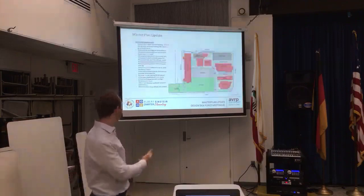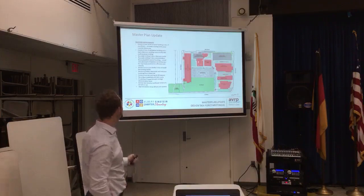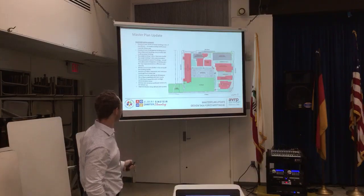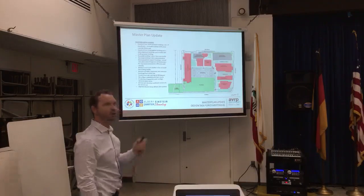So, this is the updated plan. And, as I mentioned, the multipurpose space has been shifted down to A in Fern. This will become the library space.